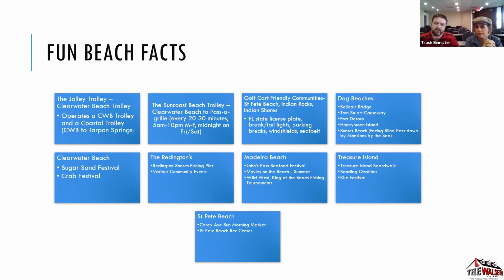There's one on the southeast side of the Tom Stewart Causeway in Madeira, right next to the Madeira Beach Fundamental School. Fort DeSoto has designated dog beaches. Honeymoon Island has designated dog beaches. And then we brought this one up before in Sunset Beach, facing Blind Pass, there's a little dog beach next to Mansions by the Sea. And I have heard up in Clearwater Beach, up in the North Beach there, you can bring your dogs there too, but it's not confirmed.